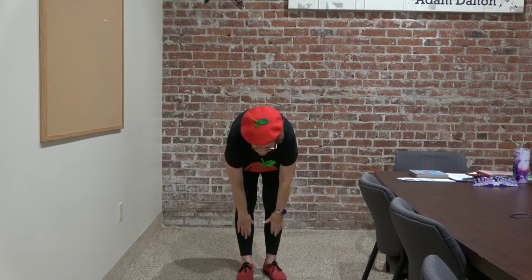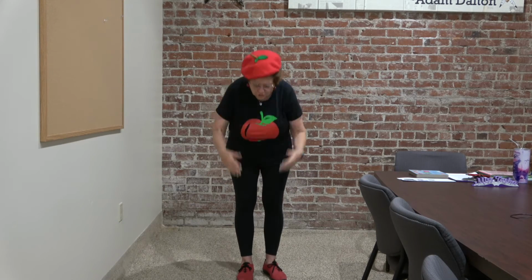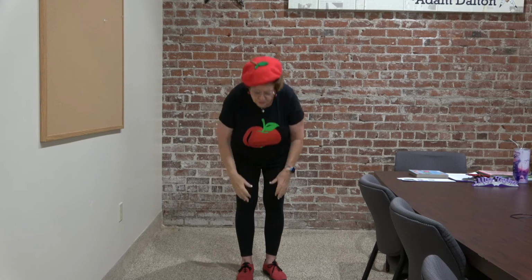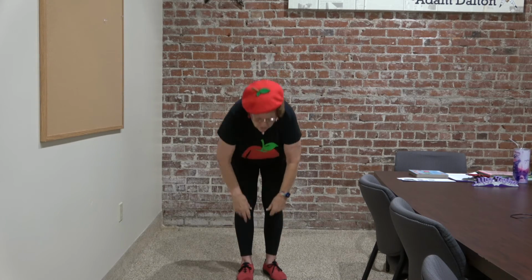Shoulders, knees and toes, head, shoulders, knees and toes, eyes and ears and mouth and nose, head, shoulders, knees and toes, Let's go even faster.